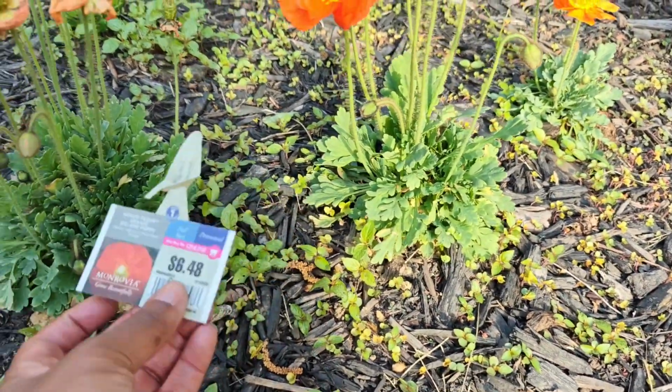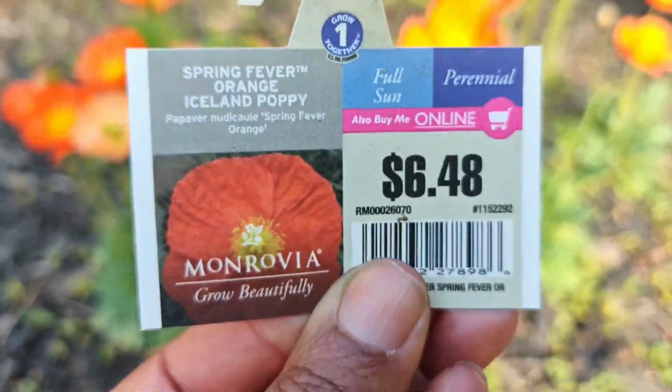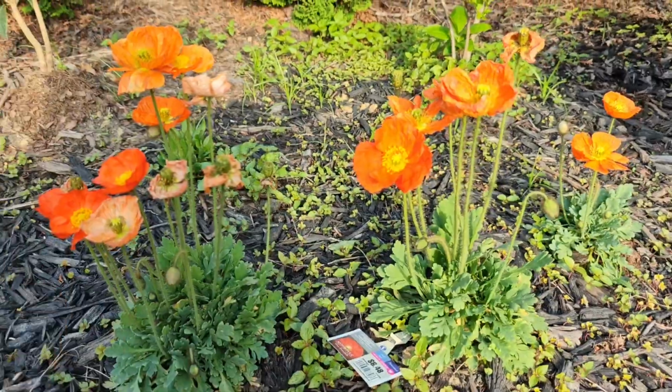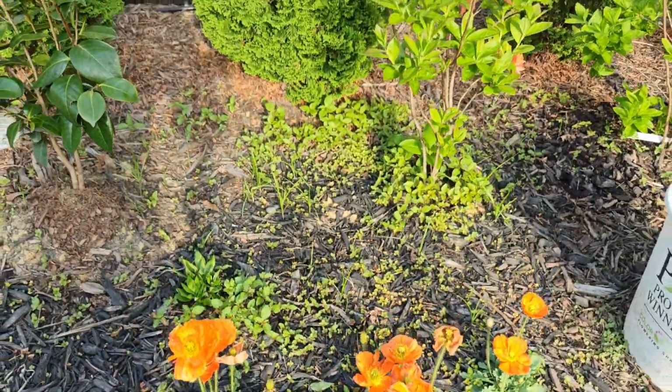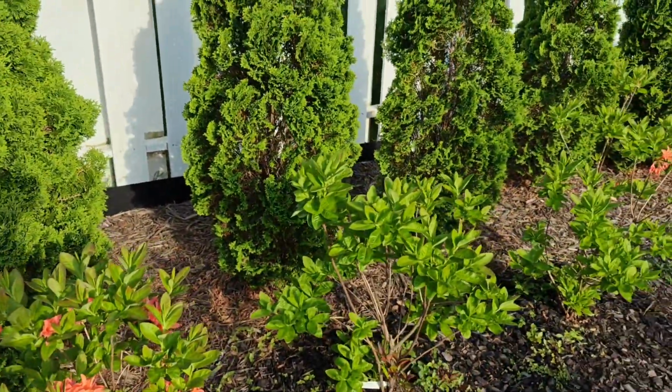I did save the tag so I can show you guys. These are Spring Fever Orange Iceland poppies. I did get these on clearance from Lowe's. They were super fried. Popped in the ground, watered them, and they're shooting out with new buds. So loving those. And then behind that, I have 3 deciduous azaleas, y'all.